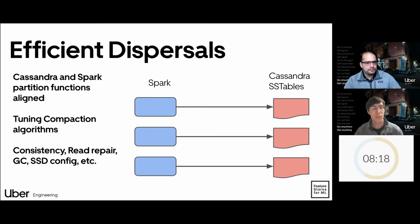In addition to dispersal optimizations, we also have experimented with and fine-tuned other Cassandra client and table configurations to optimize for performance. These include compaction algorithms such as leveled compaction strategy, read repairs, speculative retries, and so on. Even some lower host level SSD configurations made striking improvements in disk read performance and overall latency. Next.